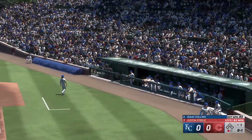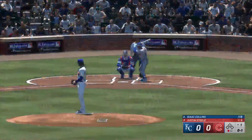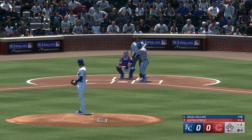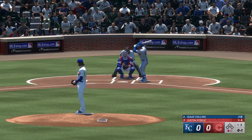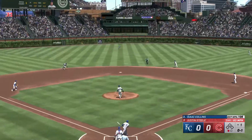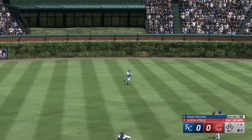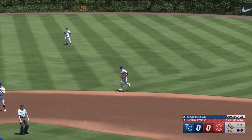Swing and a foul out of play. Steele, a former All-Star. He features a four-seam fastball, a slider, a sinker, a changeup, and he occasionally uses a curve. Swing and a hard hit liner up the middle for a base hit. So a man aboard now with one away.